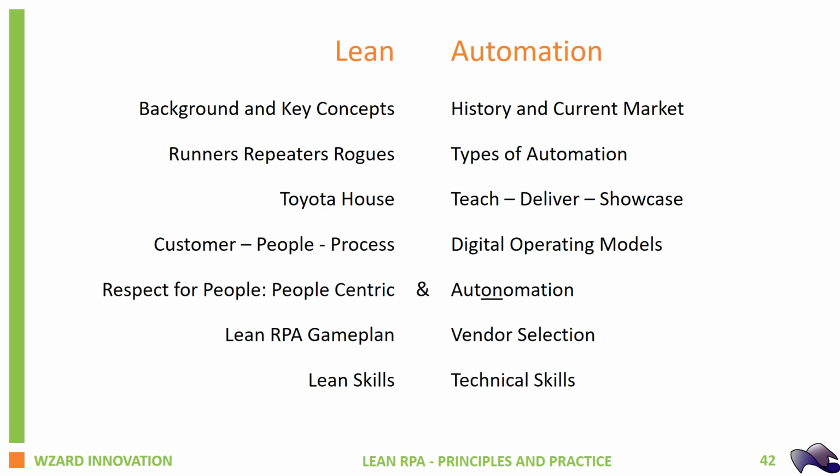And then from an automation perspective, we've looked at the history and the current market. We've looked at the different types of automation, and we've looked at a couple of frameworks, particularly ones such as Teach, Deliver, Showcase. We've looked at digital operating models and the difference between perhaps traditional or legacy models. We've looked at automation with a human touch. And we've looked at vendor selection. And then finally, we've looked at the technical skills essential to building a successful lean RPA team.